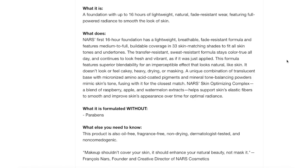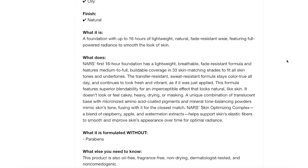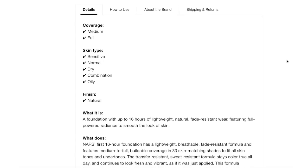It has a superior blend on it, and it's got some fruit extracts that are apparently going to give the skin radiance over time. It's oil-free, fragrance-free, non-drying, dermatologist tested, and non-comedogenic.